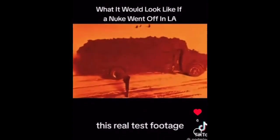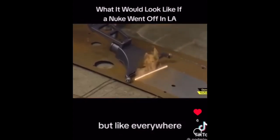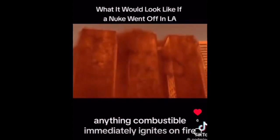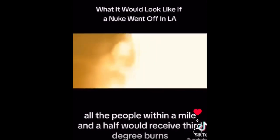This real test footage shows the paint getting vaporized at the moment of detonation. It's quite literally a laser engraver, but like, everywhere. Anything combustible immediately ignites on fire, including everything within a mile of this explosion. All the people within a mile and a half would receive third-degree burns. It's a burn so bad you don't even feel it.